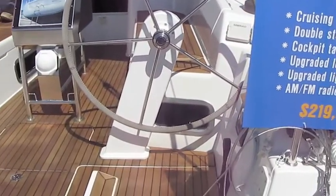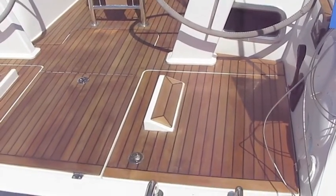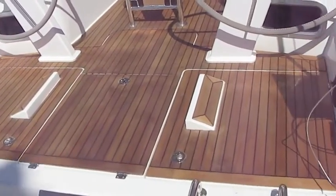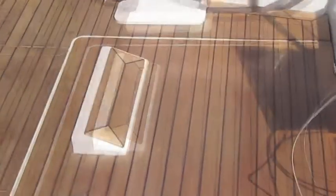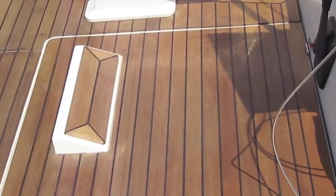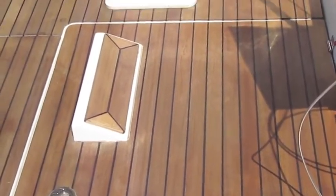This is the 2010 Hanse 375, which is a performance racing boat. It's an open transom. Look at the footwell. So when the boat is heeling, the helmsman or helmswoman is braced against that little foot stump there.